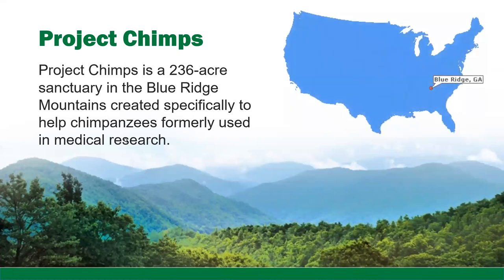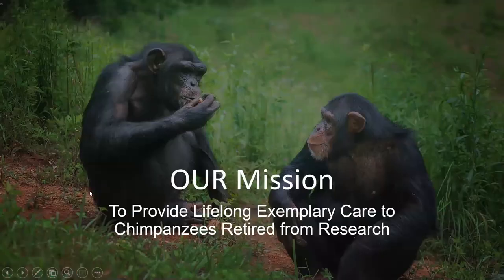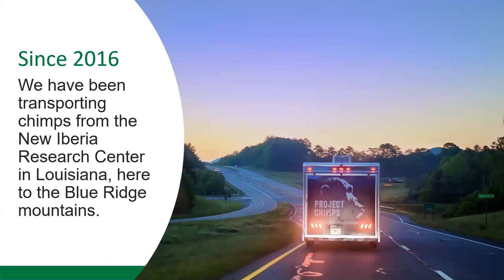Project Chimps is a 236-acre sanctuary located in the Blue Ridge Mountains, created specifically to help chimpanzees formerly used in medical research. Our mission is to provide lifelong exemplary care to chimpanzees retired from research. Since 2016, we've been transporting chimps from the New Iberia Research Center in Louisiana here to the Blue Ridge Mountains.